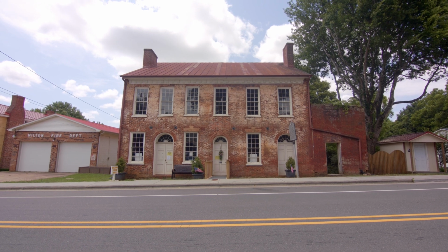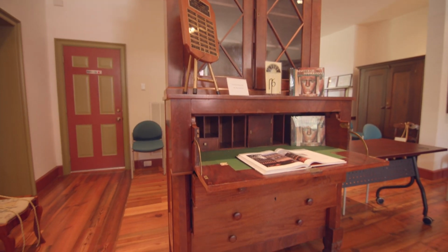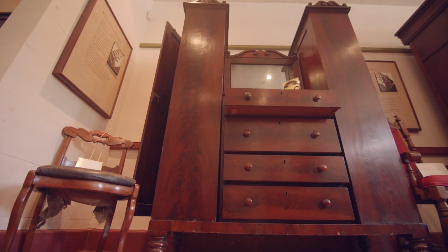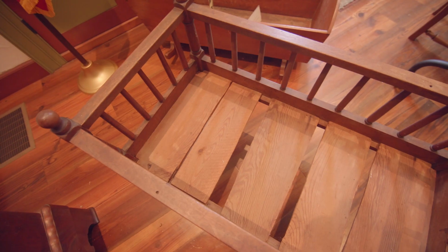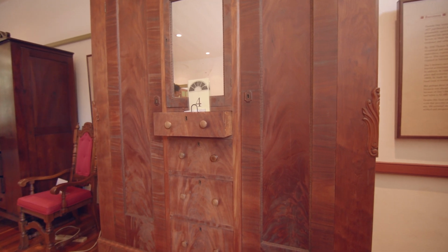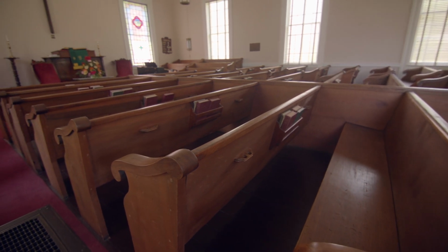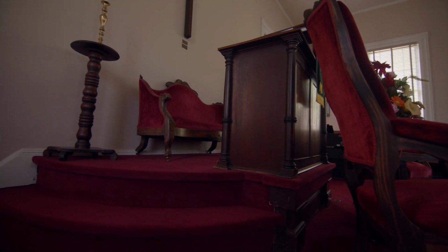Then came along Thomas Day, who was an artisan, cabinet maker, and furniture maker from Dinwiddie, Virginia, who traveled to Milton in 1823. There you will see his furniture, you'll see part of his workshop. We have a replica of the workbench that he would have used. We have tools that have been donated, and you will see all the different types of furniture in the churches, the Milton Presbyterian Church, High Street Baptist Church, and Milton Baptist Church. You will see the architecture and the pews that he made out of walnut.